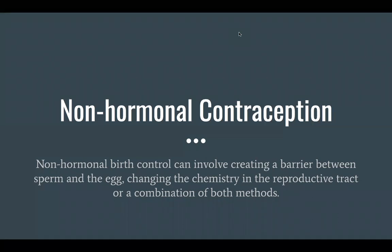Today we will discuss non-hormonal contraception. I am Dr. Diaa, professor of gynecology and obstetrics, Tanta University. And this subject, non-hormonal contraception, can involve creating a barrier between sperm and the egg, changing the chemistry in the reproductive tract, or a combination of both methods.